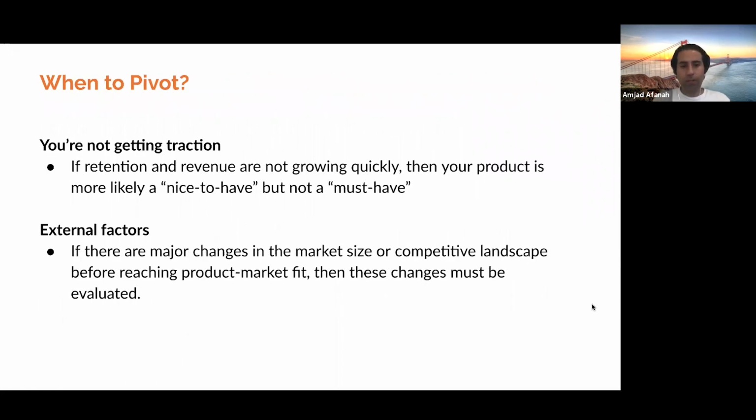So when do you actually pivot, right? You basically pivot if you haven't really reached product market fit. So hopefully, by seeing these slides and understanding what it takes to get to product market fit, you won't be delusional about, oh no, we're making good progress, let's keep going on this path. And I think this is a mistake that a lot of startup founders make, that they bury their head in the sand and don't know that they're not moving in the right direction, right?